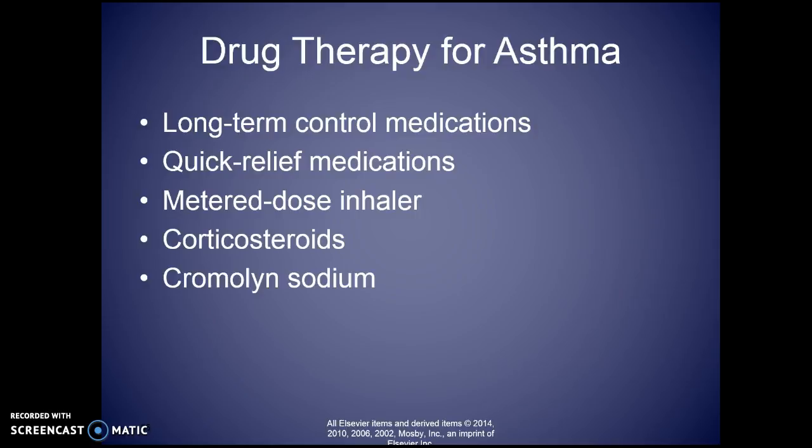Assume that they don't have insurance. Assume that they're going to try to save money, and some of them they're going to say they don't need. And some of them they're going to use way more than they should. Basically, and I saw this a lot, your long-term control medications are more expensive. And your metered dose inhaler and your albuterol generic forms are a lot less expensive. So what you'll see is they won't fill the long-term medication prescription. They'll get the metered dose inhaler, and they'll use that all the time instead of just for rescue inhales. So you want to make sure you educate plenty on that.